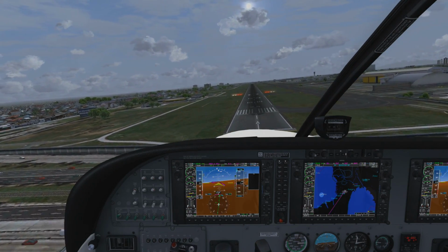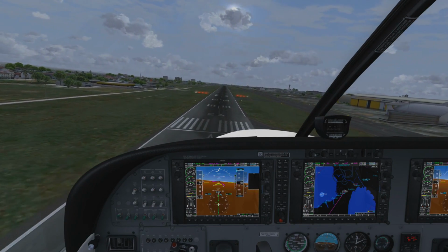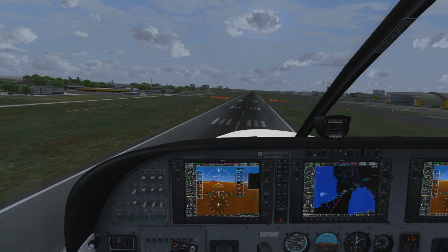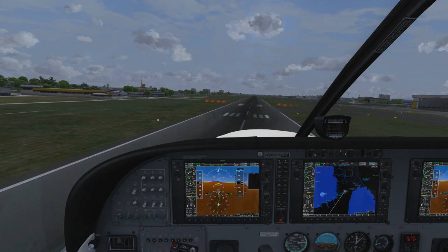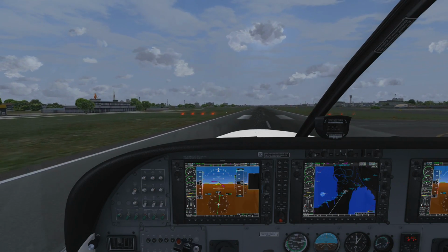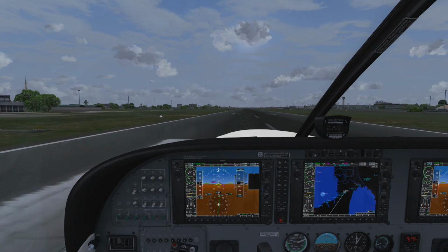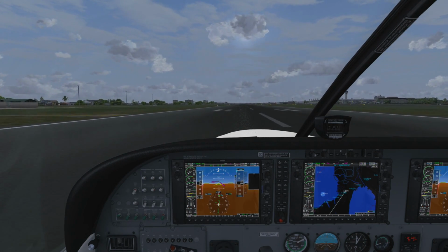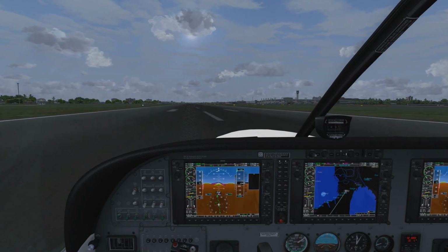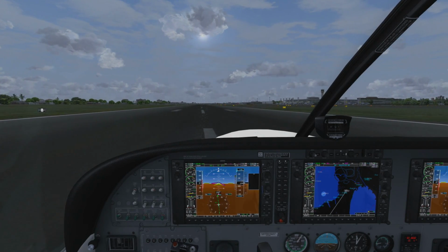Whoa, I don't know what that was, but we just hit some wind, or some kind of turbulence. Wasn't expecting that. Look at this. I still have that yaw damper on because my rudder is not working. Now it wants to work. Well, that was odd. I mean, everything was great until the end.